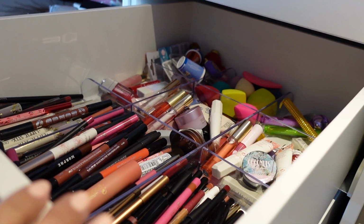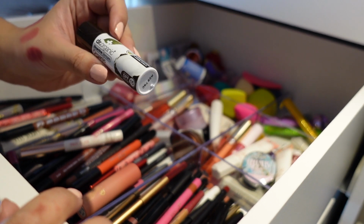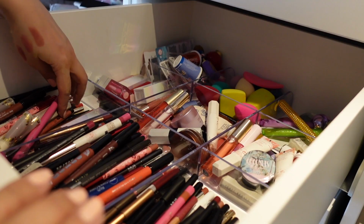I'm sorry, but I have to be honest, though. Oh my god, this is a terrible lip balm. I do not like this, so I'm going to give this away to a family member. This is the Dr. Organic Virgin Coconut Lip Balm. It's so waxy, it doesn't even hydrate my lips.